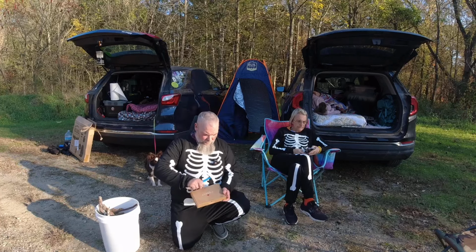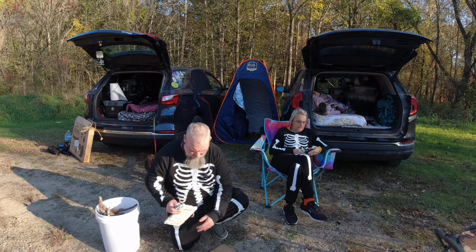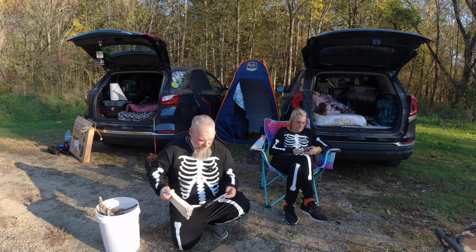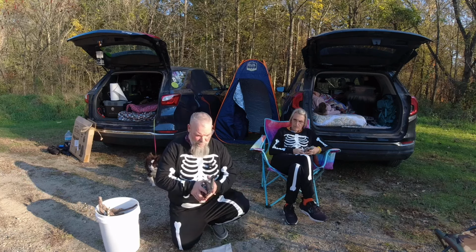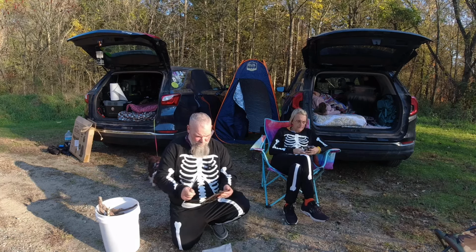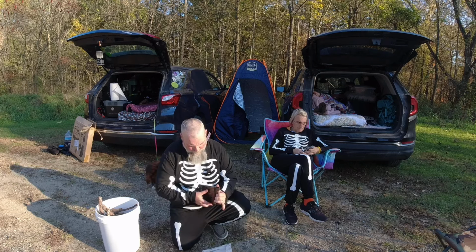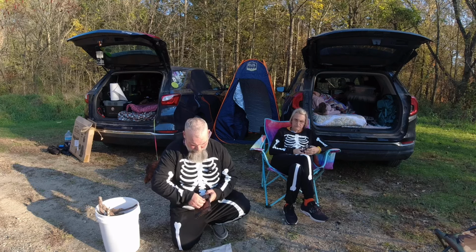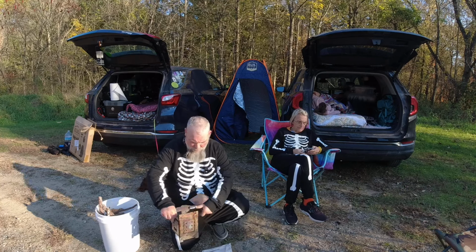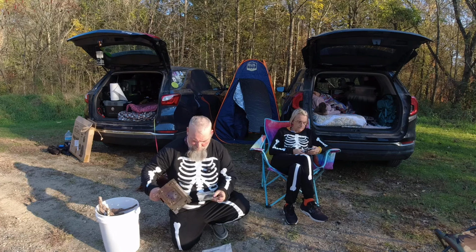Got the little firebox stove right here. Set that up. I don't need that piece. One thing I like about this stove is pretty much just pull these pins and bam, she's up. It's pretty simple. She's raring to go. Your ash pan goes right down here somehow.